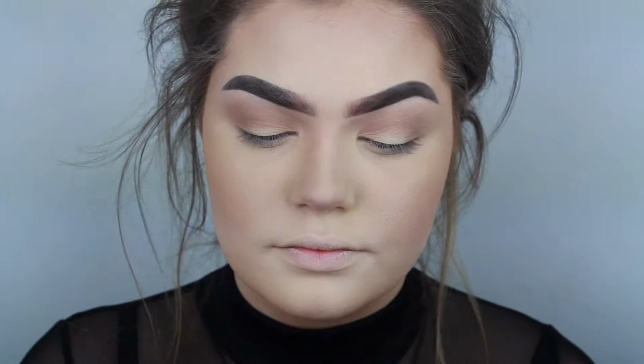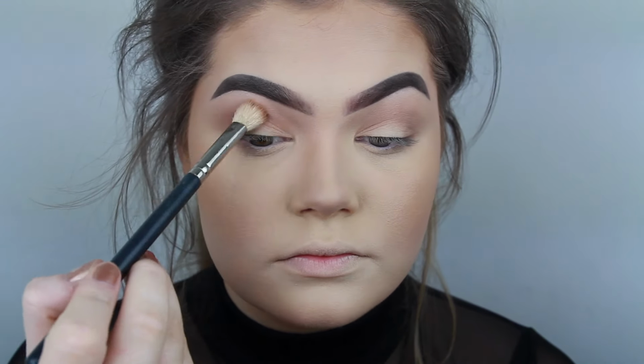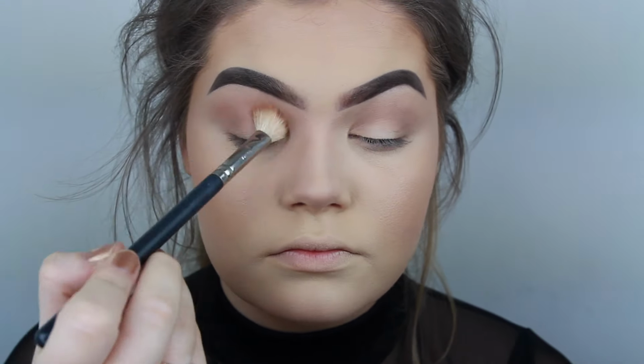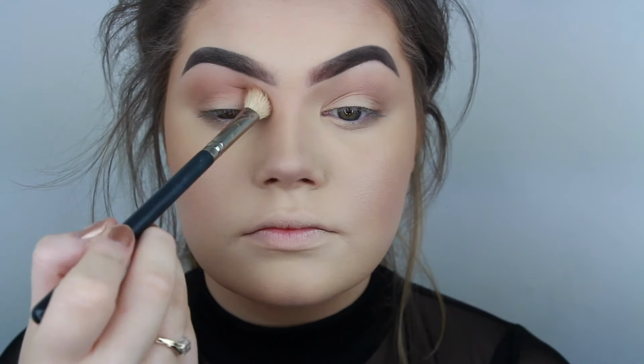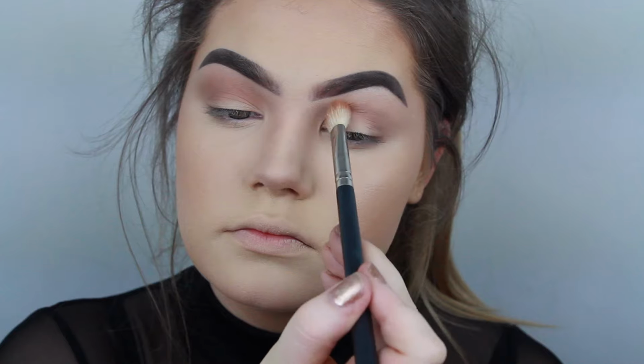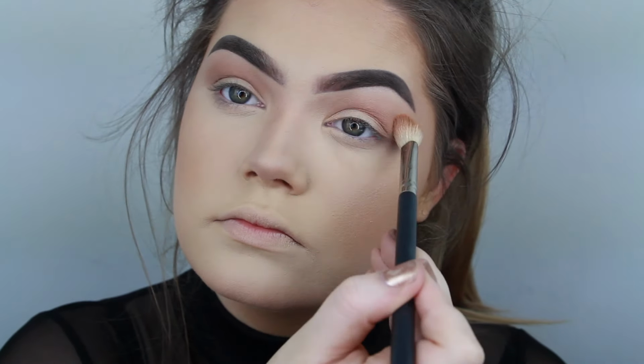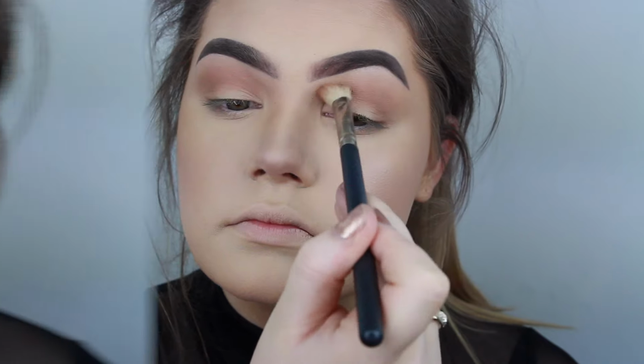So then I'm taking one of my favourite MAC eyeshadows of all time, and it's in the shade Rule. It is such a beautiful colour, and it's just going to be warming up my eyes a little tiny bit more, as that brown from the Balm palette isn't so warm. It's more of a neutral brown. So I'm just blending that through just over top just to give it a tiny bit more.